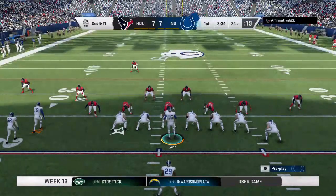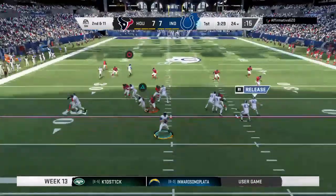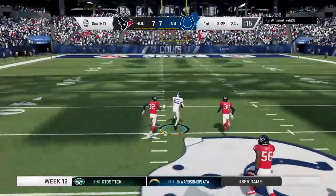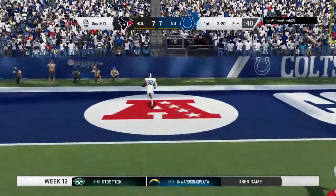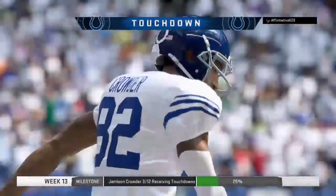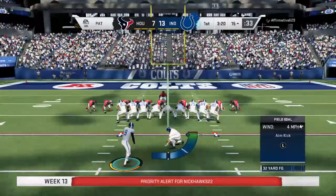A loss of a yard there to start out. That leads to a 2nd and 11. They'll fake the handoff. Now Goff. On the catch, it's Crowder. Touchdown, Indianapolis. Jamison Crowder. 76 yards. And the Colts have taken the lead.